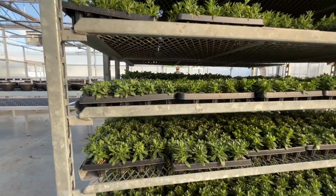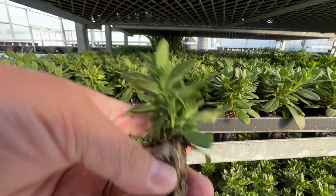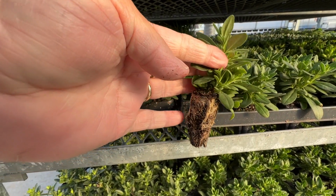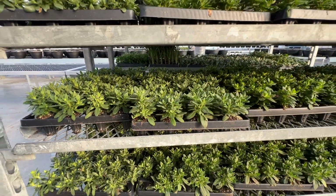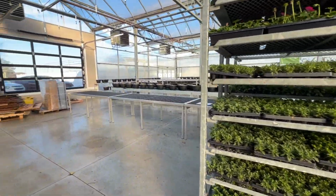Another thing is if we get plugs that are kind of tall, like we're seeing here, these are Calibrachoa, and this is a pretty tall plug. We're going to nip that baby in half, and that's just going to eliminate it from going to flower. And also it's going to help bulk it up and branch it up as well. So just some of the tricks of the trade to getting these plants looking beautiful for when they arrive to your location.